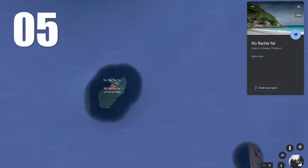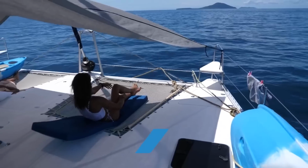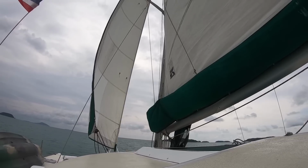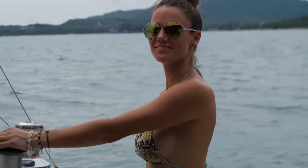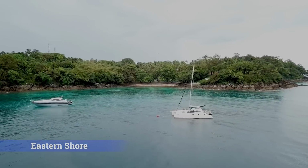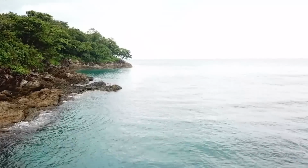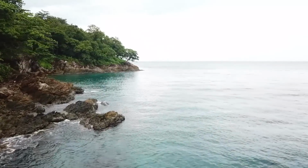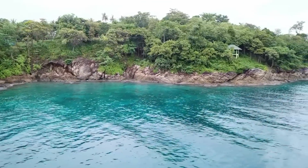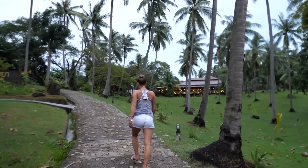The next stop on the list is Koh Racha Yai. Sometimes the wind doesn't cooperate and you can't sail, but other times it makes it nice. Starting you off on the eastern shore of the island, you can catch a mooring ball right off a beautiful resort. The beach is a bit rocky and not the most inviting, but the resort is definitely inviting.